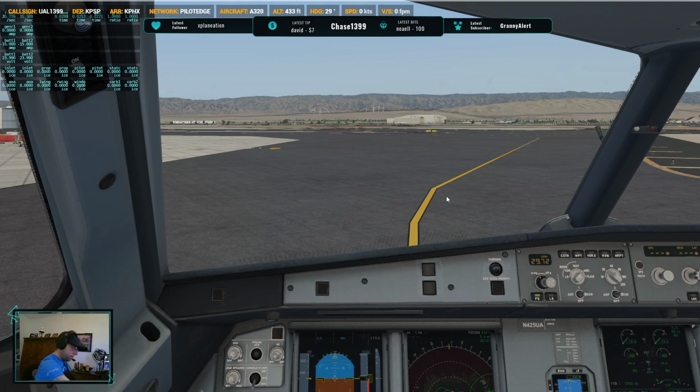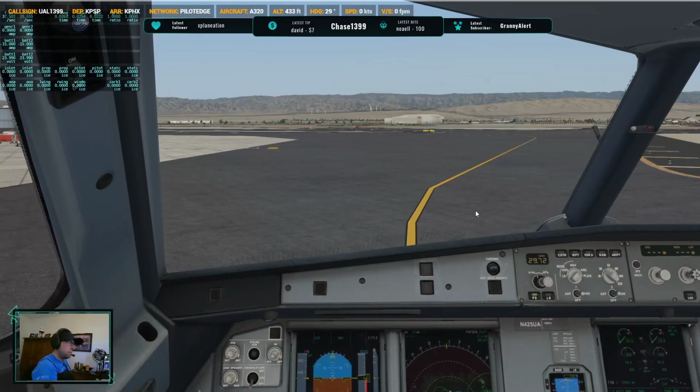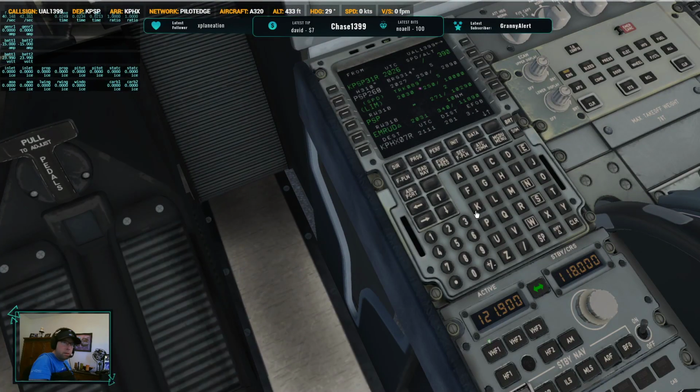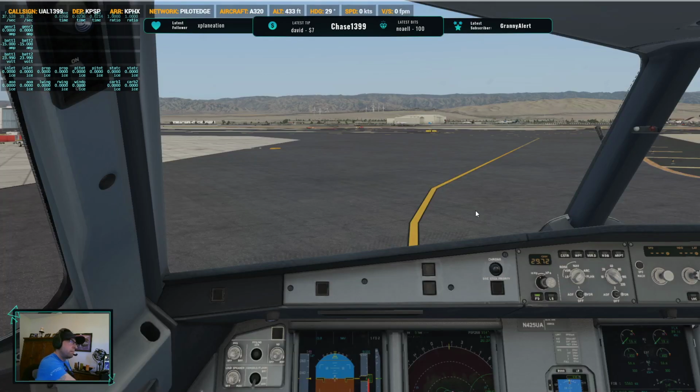Alright. And ground is 0.9, tower is 19.7. And I'm current with Echo.